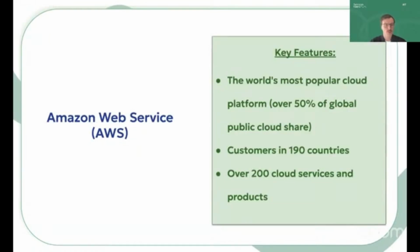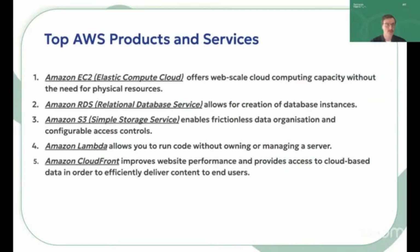First in the list, Amazon Web Services, the world's most popular cloud platform that has over 50% of global public cloud share. It has customers in 190 countries and offers over 200 cloud services and products. And the most remarkable services and products here are Amazon Elastic Compute Cloud service that provides scalable virtual computing power in the cloud. It allows users to rent virtual machines known as instances to run applications, host websites, or perform computational tasks without needing to invest in physical hardware.